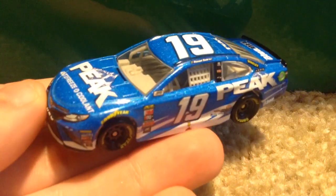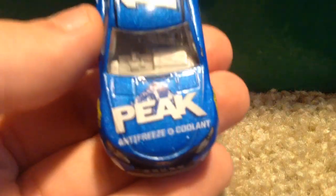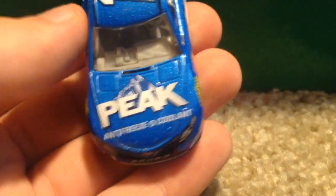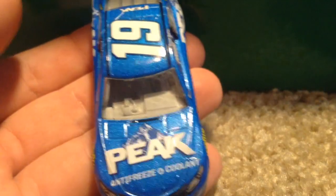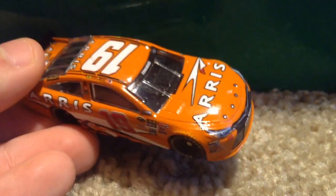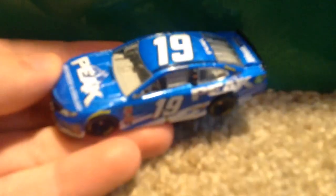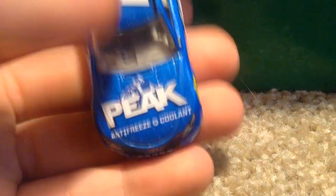So, yeah, anyways, next up, the 4th out of 10 is Daniel Suarez's number 19 Peak Toyota. So this is actually, fun fact, my first Daniel Suarez car. I didn't get one last year when I got my cars last year. Now, this is my most recent 19 right here. It is Carl Edwards' Arris. I know Daniel Suarez pretty much drove and still drives this exact paint scheme. So, yeah, I still need to get Daniel Suarez's Arris along with his Stanley and a couple others. But, yeah, finally got one Daniel Suarez, and it is Peak. So let's jump into the review.